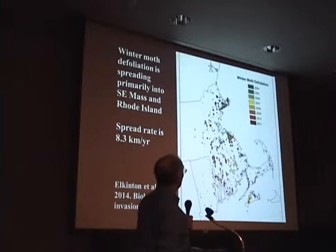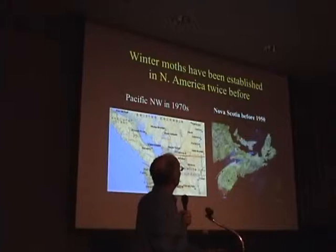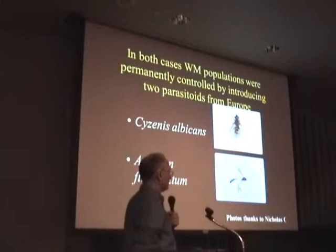So over the next decade, winter moth spread over the landscape, starting from the areas in green, showing the North Shore and near Hingham, Massachusetts, down across the South Shore into Rhode Island and on to Cape Cod. That happened over the next decade. Winter moths have been established twice before in North America, in Nova Scotia and British Columbia, and in both cases, winter moth populations were permanently controlled by introducing natural enemies. So now I'm going to start talking about the biocontrol of winter moths.